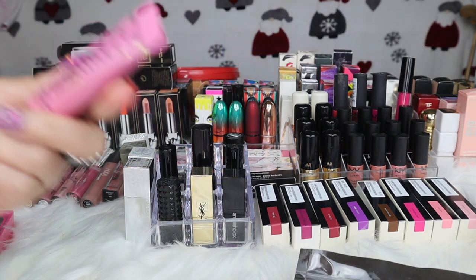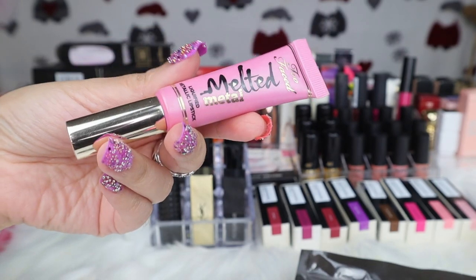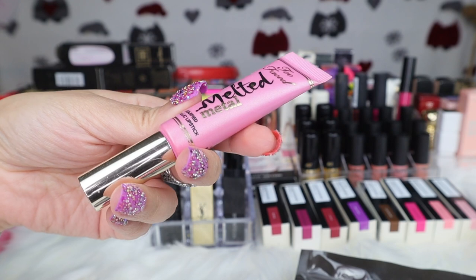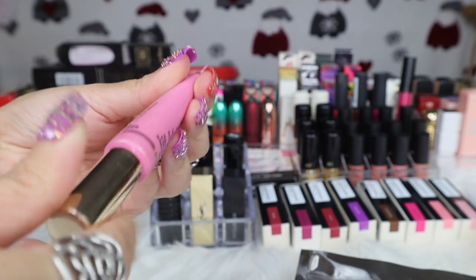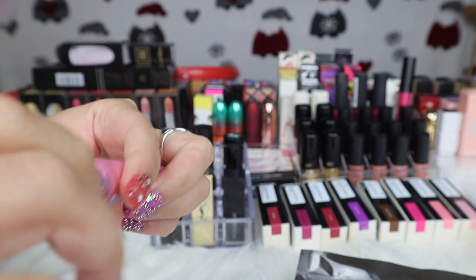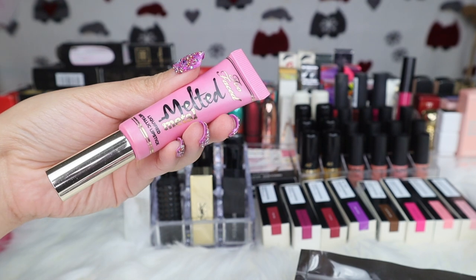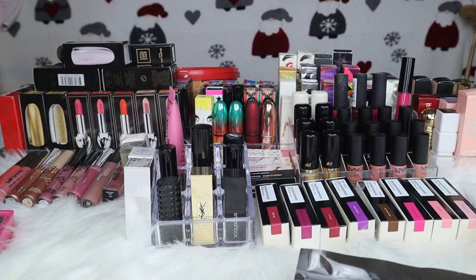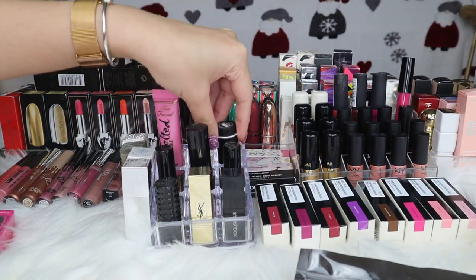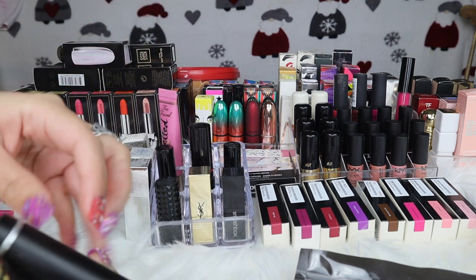So I have this liquid matte from Too Faced. This used to be very, very popular. I think I used this one, but I just recently opened this. This is not even a year yet. So that's okay for me. I mean, not a year yet used. So yeah. And then I have just some randoms here.